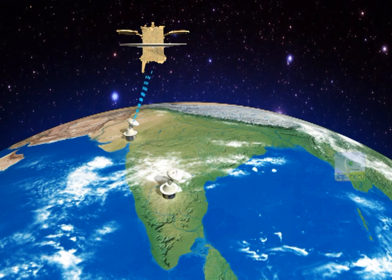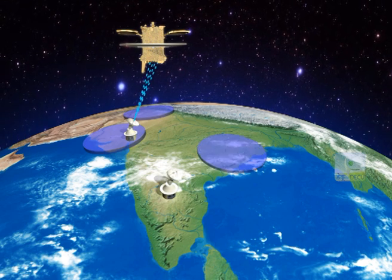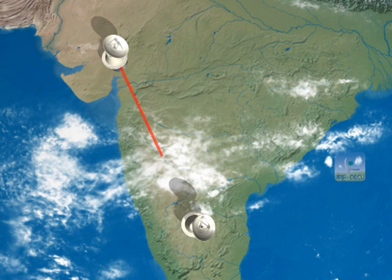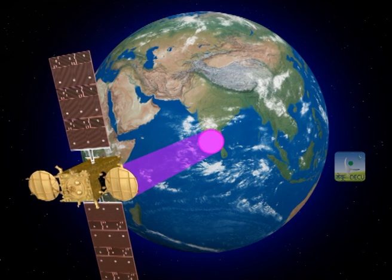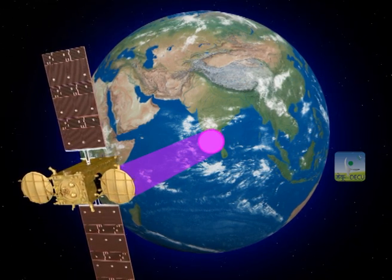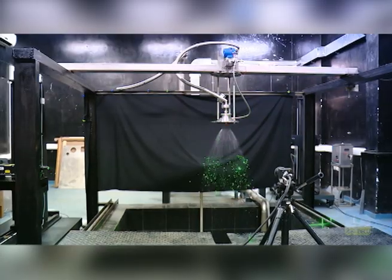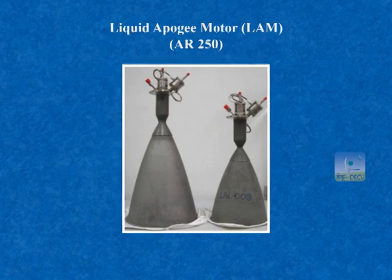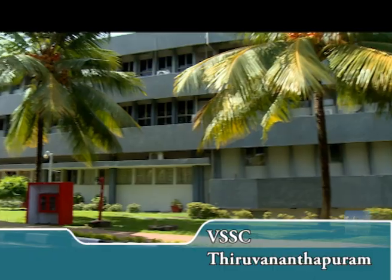The satellite will facilitate the communication to the user terminals using Ka and Ku bands. The gateways for the satellite are configured in Ka band. An optical fiber link will be established between the gateways for intercommunication. To maintain the pointing accuracy of the spot beams, GSAT-19 has been configured with an onboard antenna tracking system. LPSC Bengaluru delivered propulsion system component. New high-performance AR250 liquid apogee motor, LAM, and modular propulsion gas module are realized by LPSC Thiruvananthapuram.